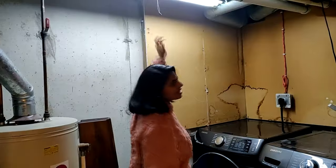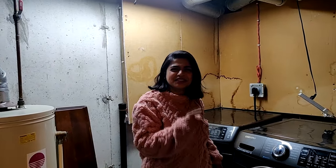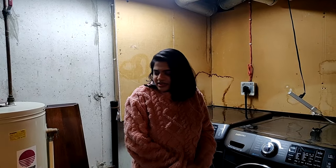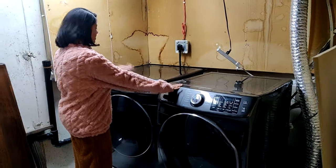It's pretty dark in here, and the light is in here. So yeah, I'm really scared to come in here, especially because of the creaky noise that the door makes, and the door never shuts apparently. It's just even more scary. This is the laundry room where we have the washer and the dryer.